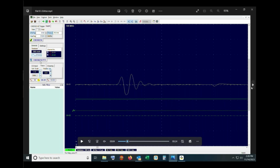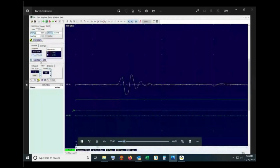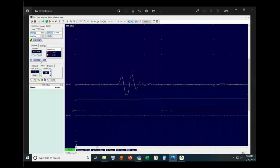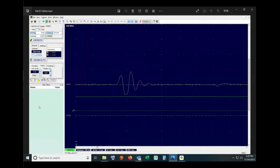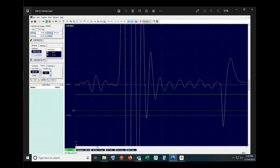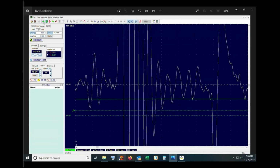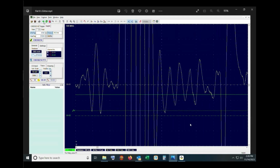So what I'm going to do now is zoom in by a factor of 100. You see over here, we're going to go from 1 volt vertical scale, 1, 2, 3, down to 10 millivolts per division, which is 1/100 of what we were looking at before. That is, instead of plus or minus 1 division being full scale, plus or minus 1 division is now only 1% of full scale.